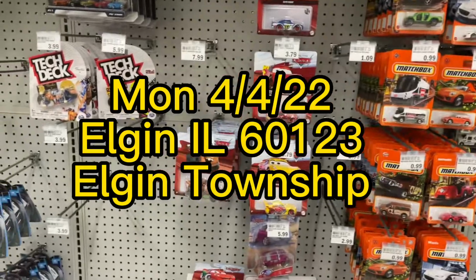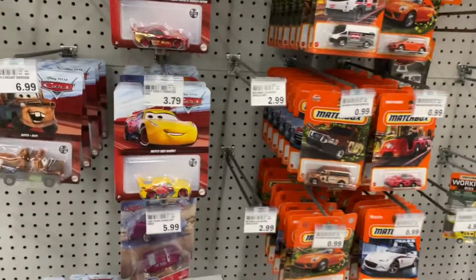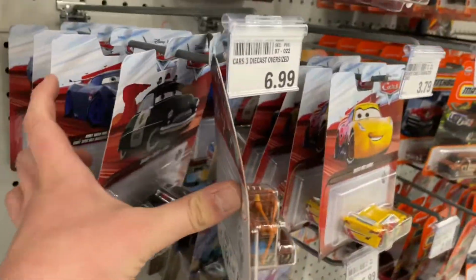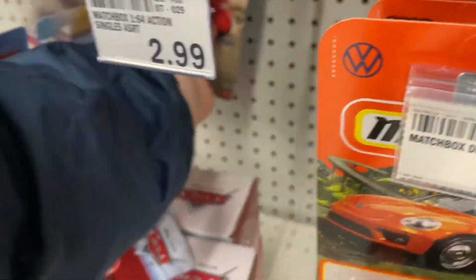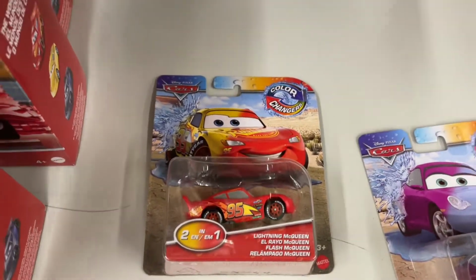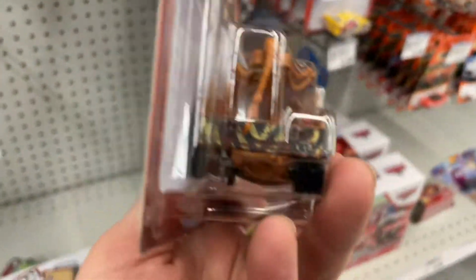Welcome to episode 22 of The Find. So we were at Meijer. It's been a long time since I've been to Meijer. See what this store has today. Oh, nice to see a color change of Lightning McQueen. He's been kind of rare lately. So I'm going to pick this meter up, but the package is just bent.